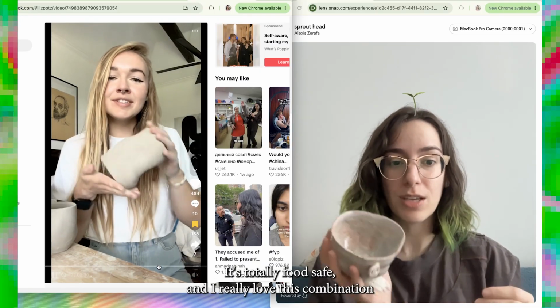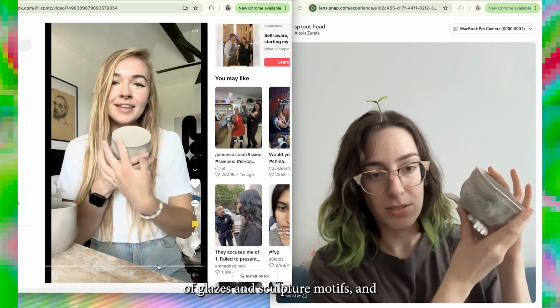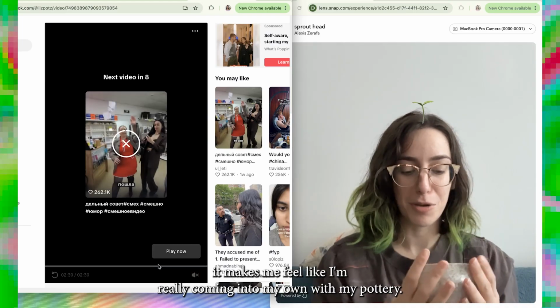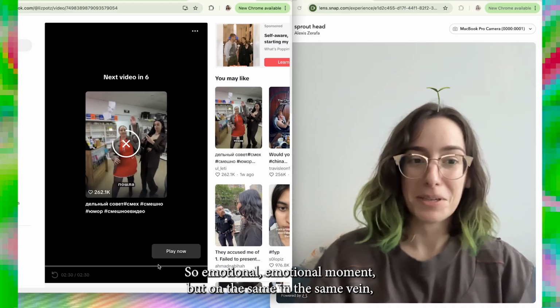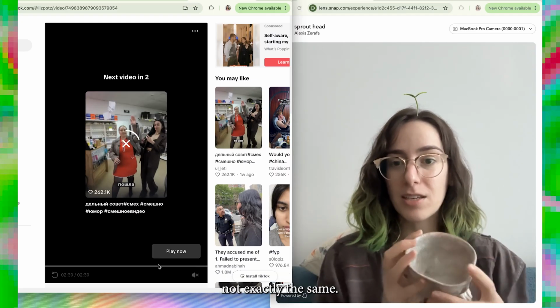It's totally food safe, and I really love this combination of glazes and sculpture motifs, and it makes me feel like I'm really coming into my own with my pottery. So, emotional moment.